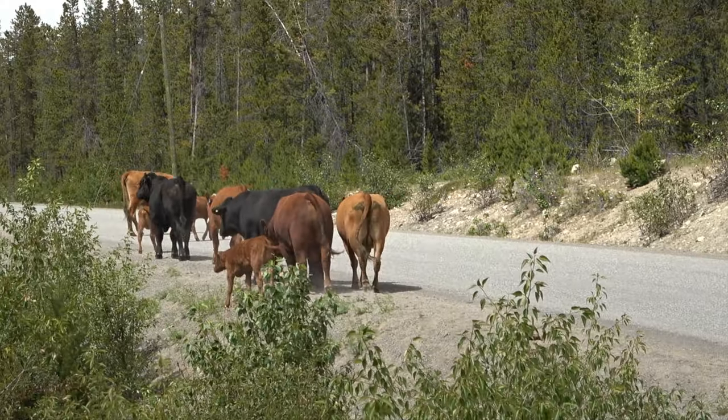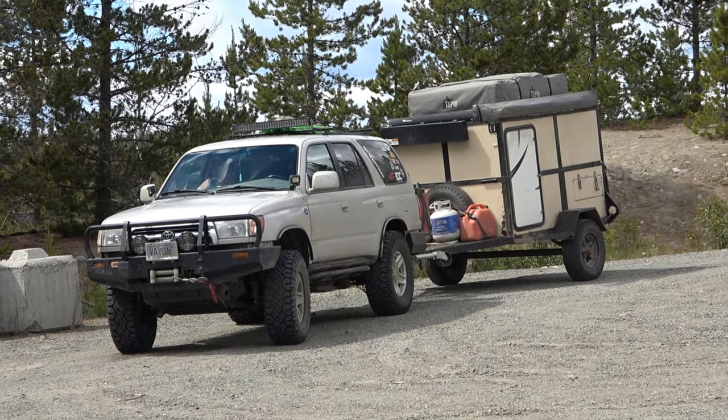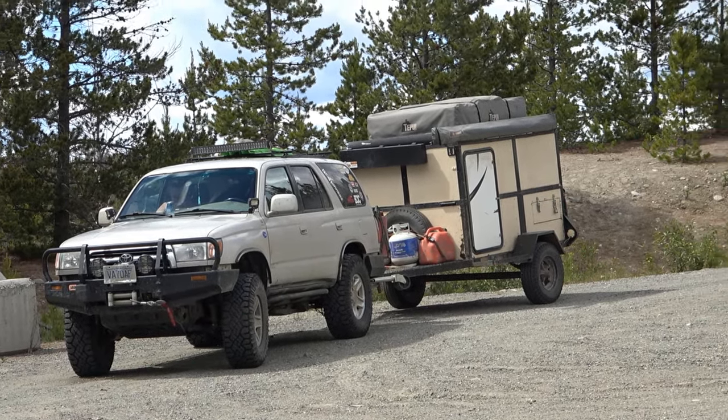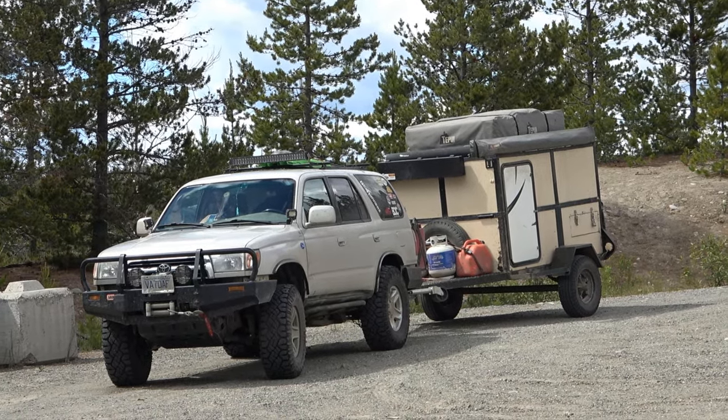Okay, I am off. Oh, and there is the rig. Almost 1900 kilometers so far. And awesome.